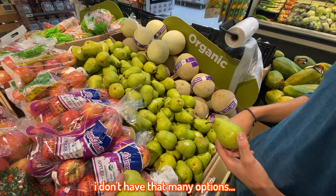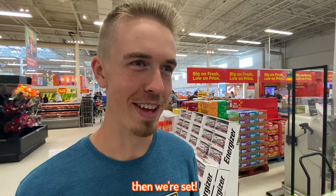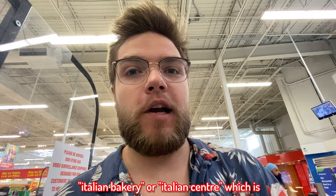With the regular pears found, all that was left was the hardest item on the list. How good are you feeling about this so far? Dude, if we can find the prickly cactus pears, then we're set. We think we can get cactus pears at the Italian bakery, or Italian center, which is kind of weird because I don't know how that's Italian, but they say that they have them.